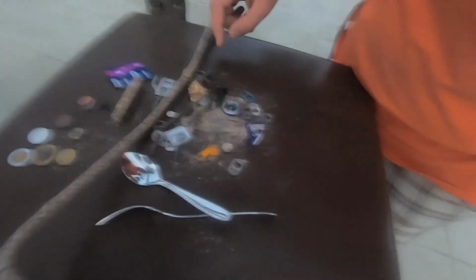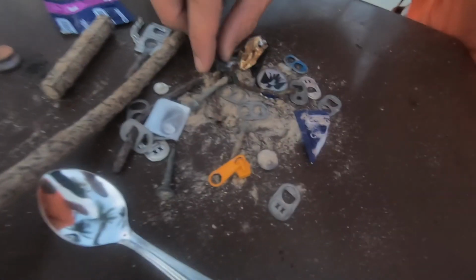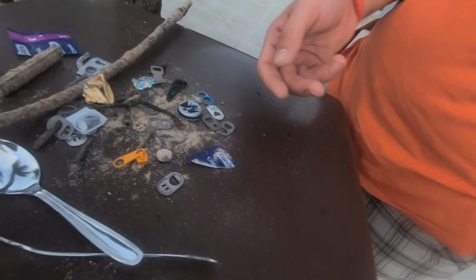Yeah, so this is it. And some wires. There is no gold, no jewelry, nothing like this. I was not able to go in the water because the water was too rough. Maybe you can find something in the water in the shallows, but otherwise, on the beach, nothing special. Just lots of garbage.